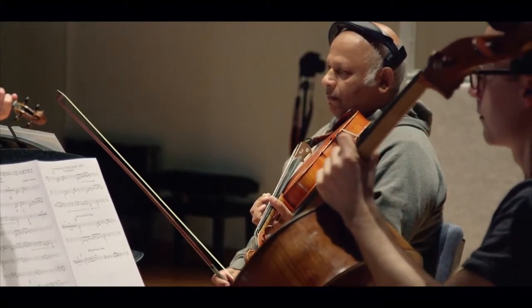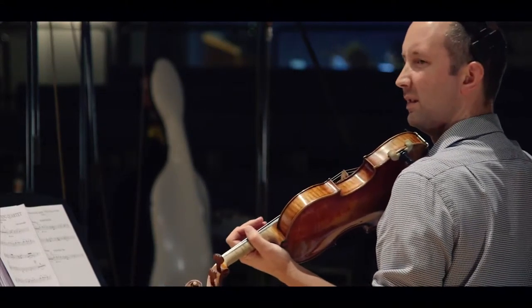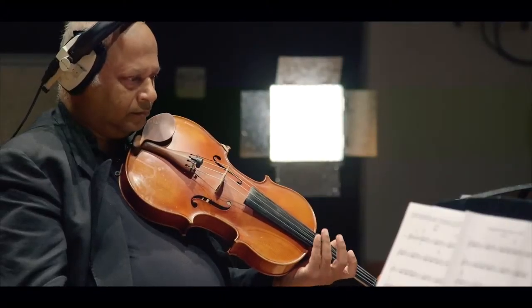The thing about a string quartet is you have four top performers all playing together, all reacting to each other with a shared energy, and it's something that really can't be achieved with samples.